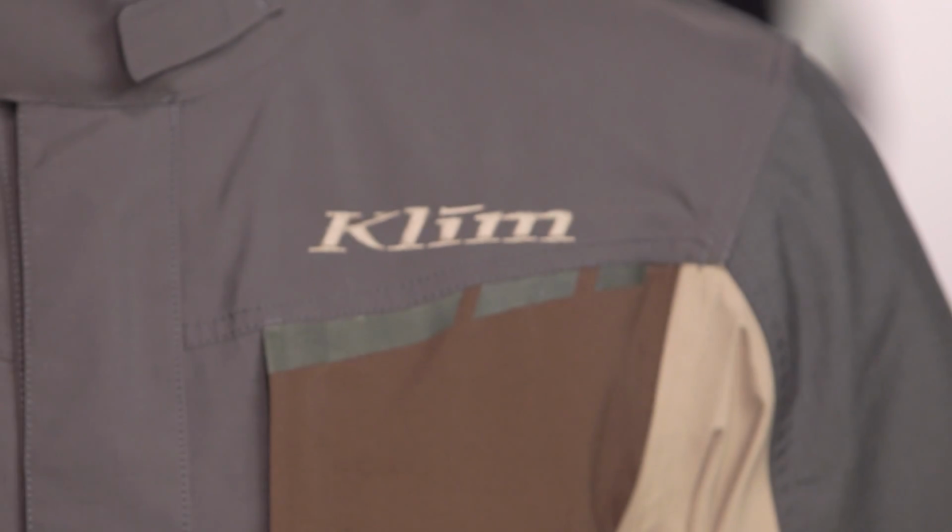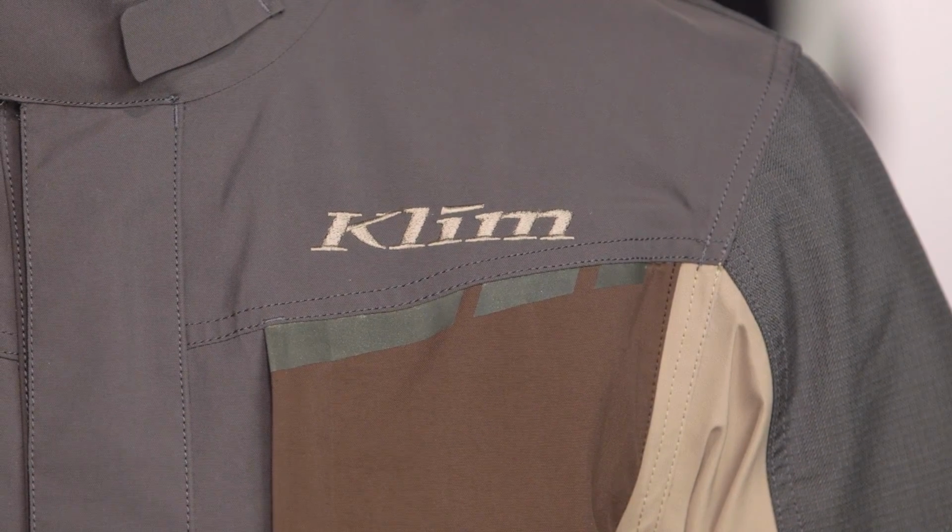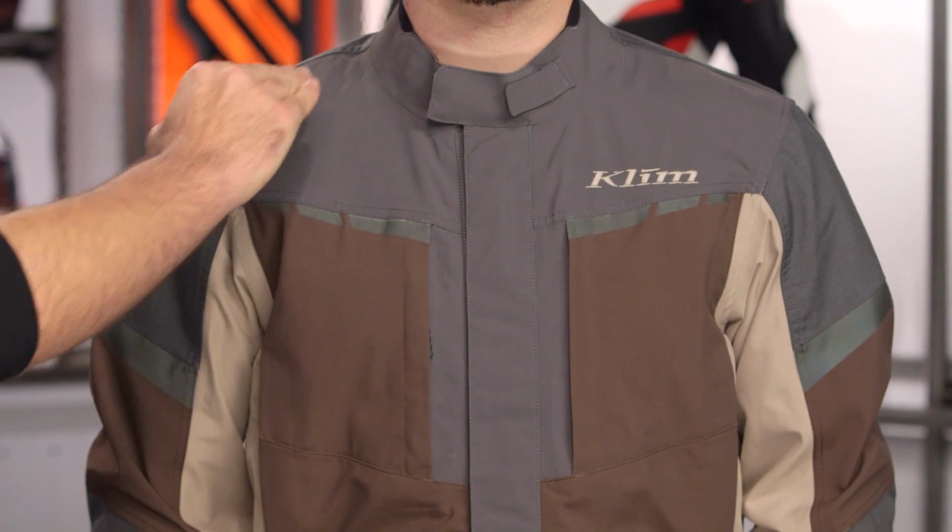But with that comes that super crunchy, beefy, heavy material. This is going to be a much lighter weight piece. And for those of you truly moving around off-road, that extra range of motion is going to be immediately noticeable. And the first place I noticed this over my Latitude jacket is going to be at the collar.